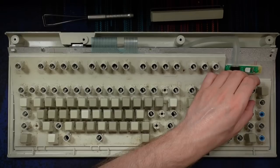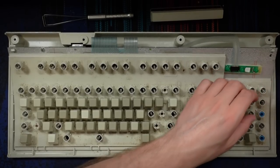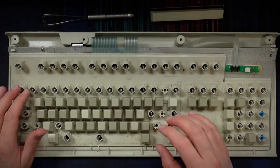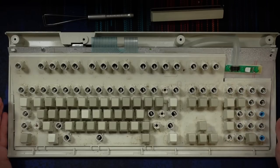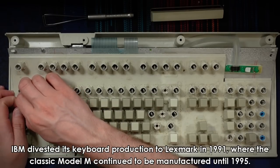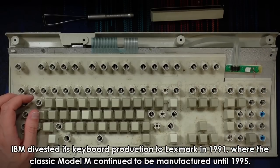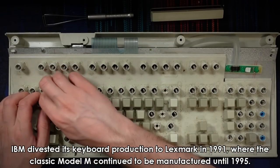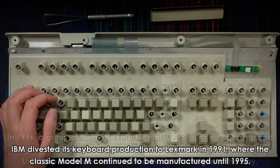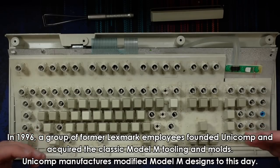to a modern company. Not that IBM is not modern, it does still exist, but a smaller company called Unicomp, because IBM stopped manufacturing the Model M's sometime in the 90s, I want to say. I think Lexmark might have then made them for a little while. Maybe Lenovo was in there somewhere too. But eventually, the manufacturer of these things transitioned to Unicomp. And I think they are the only ones still making modern Model M's.